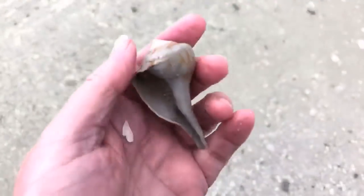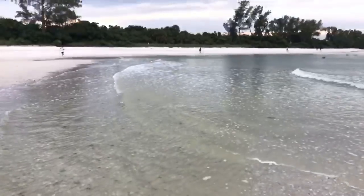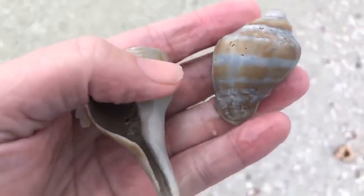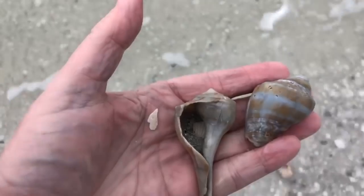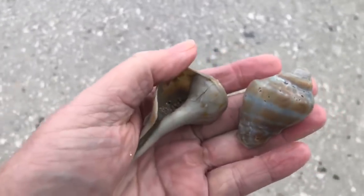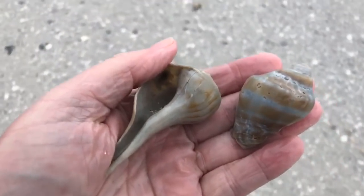There's a whelk shell down in the water. What's left of a whelk shell. Not much left to it. Hang on there. Come on, camera. Not much left of it there. Hang on. Got to readjust my gimbal here. There we go. Looks like an old, worn-out crown conch there, too. An old lightning whelk and an old crown conch. Really old, turning gray, they're so old. Starting to fossilize.